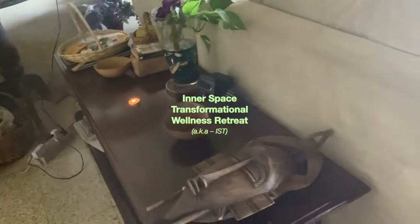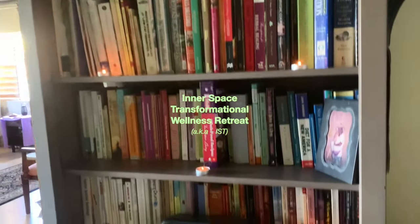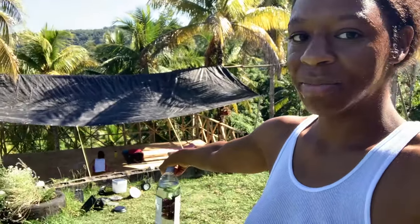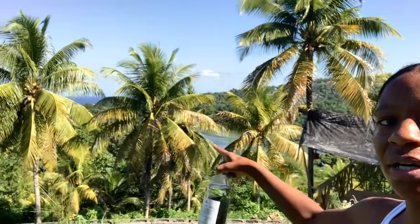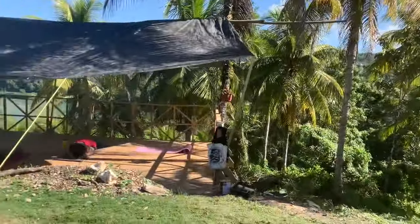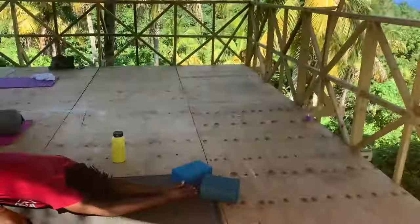I am in Portland at IST. Some yoga, some meditation, some stretching. There's the river and the sea. We're just gonna ease ourselves into it and see what the duck has in store for us.